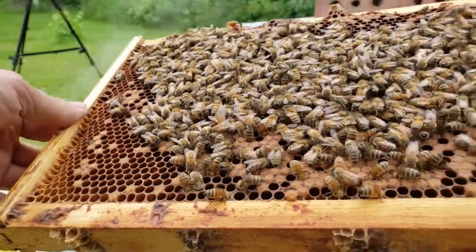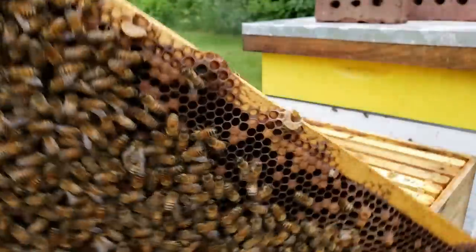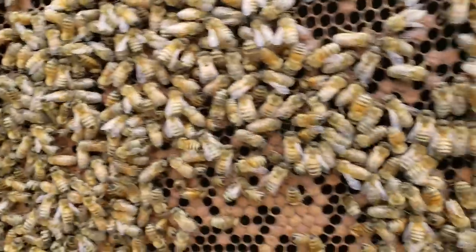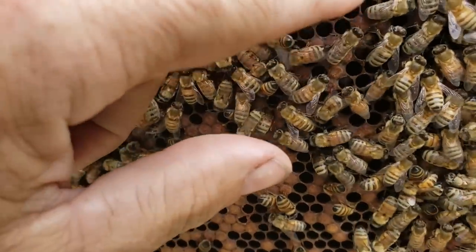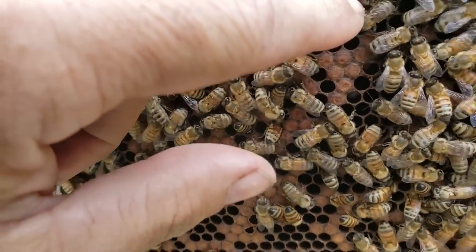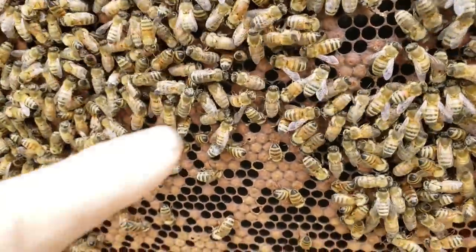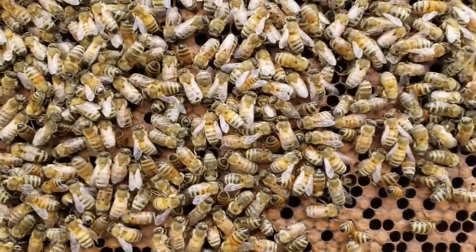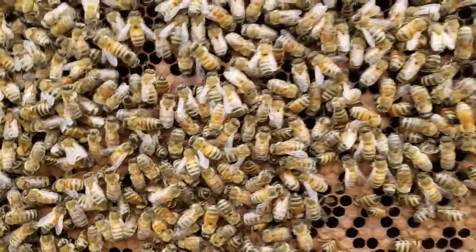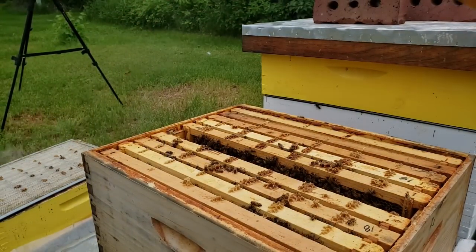And I don't see her on this frame. But actually, here's a good example. Right there, you see that? You see him tearing that cell out? They're uncapping the cell and tearing it out. Something is definitely wrong here. So hopefully a little bit of vinegar can help this colony out.